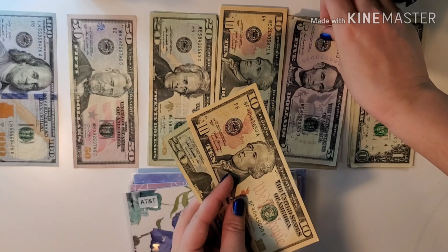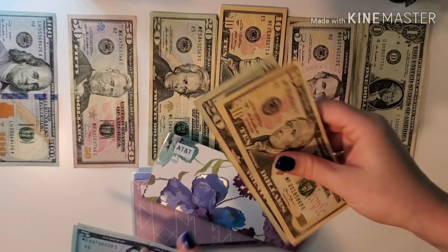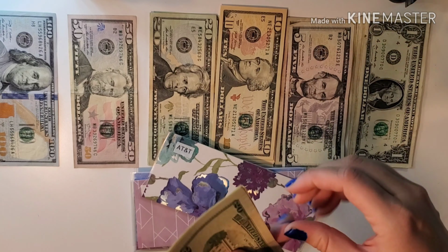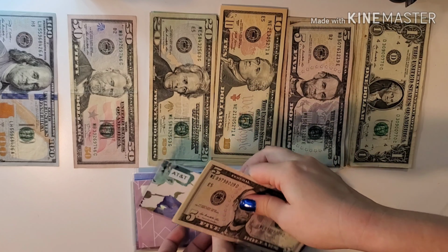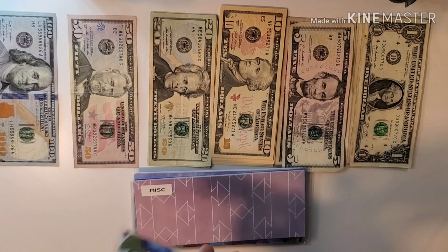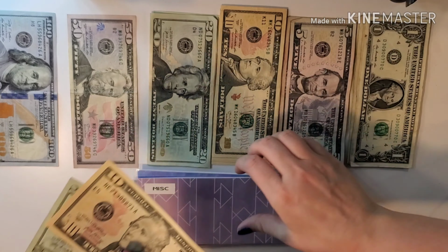So 20, 30, and 5. All right, so we have 20, 40, 60, 80, 90, $105. All right, for miscellaneous, we are putting in 30.